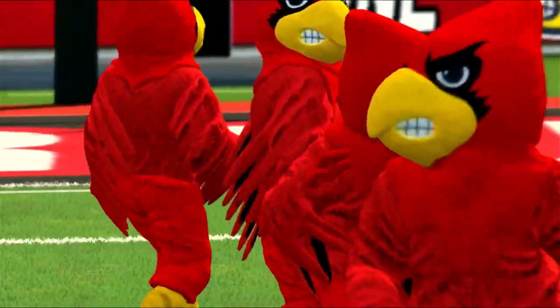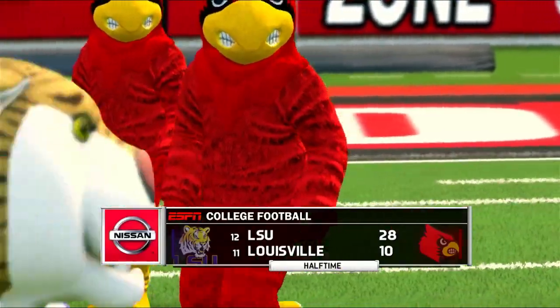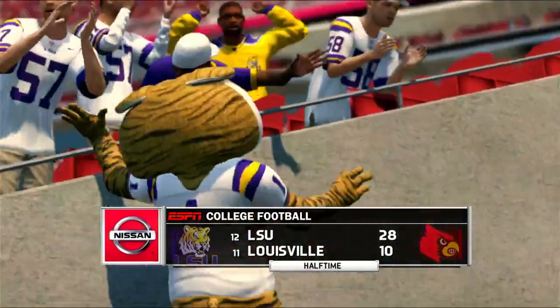From their own 25-yard line, it's second down. Well, we've played a half of football. LSU's up by 18.